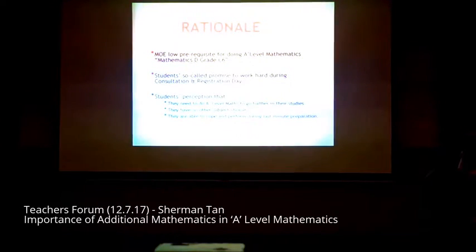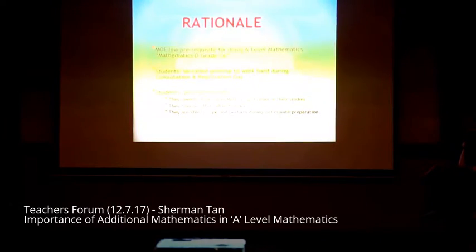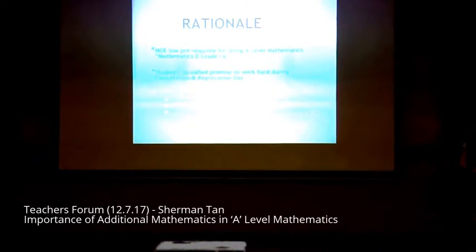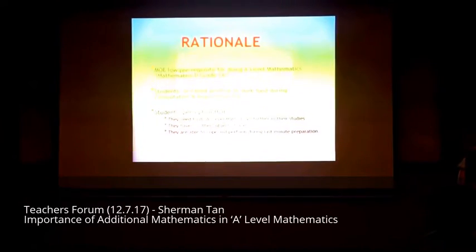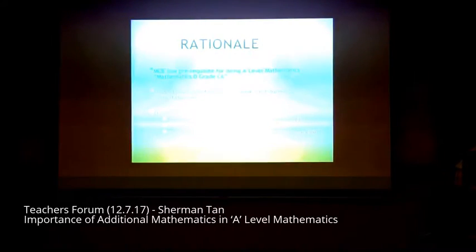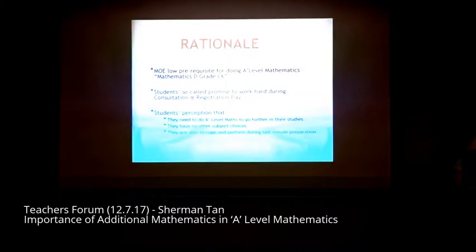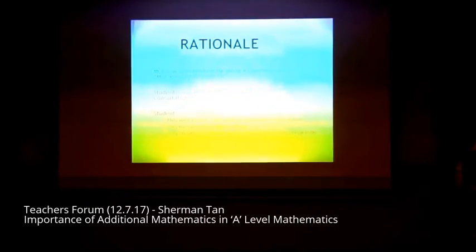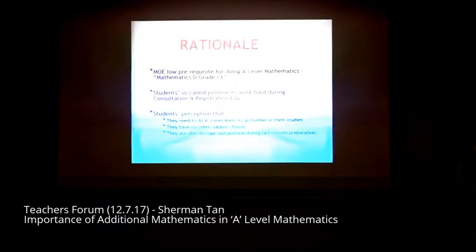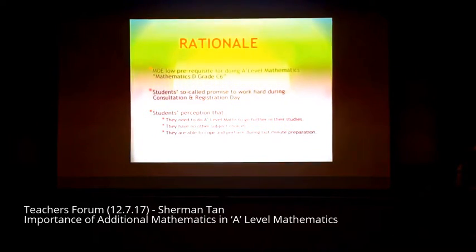The rationale for doing this is, as I've mentioned just now, the MOE's low prerequisite for doing A-level maths, which is a C6 in D maths. Another reason is that on consultation day, I'm sure most teachers have come across this every year, the students' empty promise to work hard. They will look very, very convincing during consultation day and registration day, trying to persuade you to allow them to do your subject, even though they don't meet the requirements or they have just sufficient requirements to do that subject.